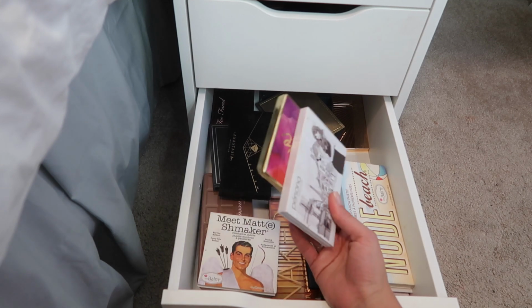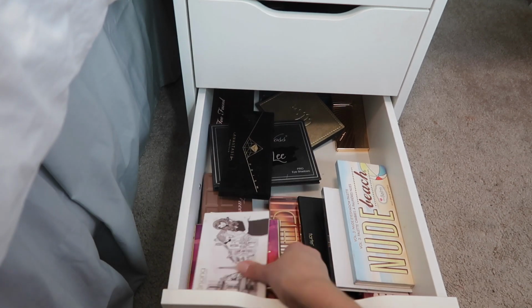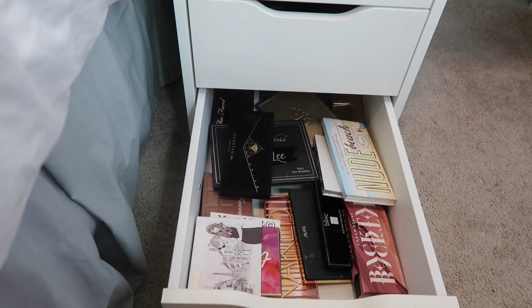And then I think I'm going to hang on to the Meet Matte palette from the Balm, just because I don't use it because I have so many palettes, but I don't dislike it at all. So I want to hang on to it and see if I end up using it maybe throughout the summer, and if I don't, then I'll pass it along. I think that's gonna be it for this drawer.